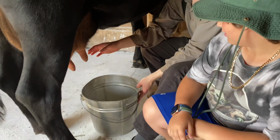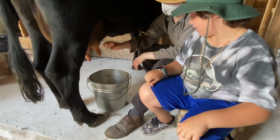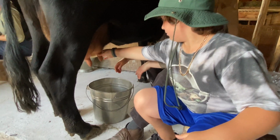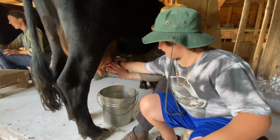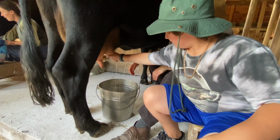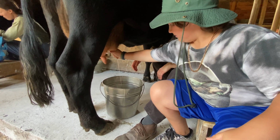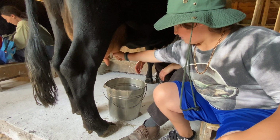Okay, what you're gonna do is pinch at the top just like this, and then squeeze down as tight as you can. Okay, you have to make sure you keep pinching, otherwise it'll go right back up. Yep. So you come around like this, pinch it here, nice and tight, and then make a fist as tight as you can. There you go. Nice, Robbie. This is my first time milking a cow. Surprisingly, it was a lot easier than I thought.